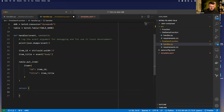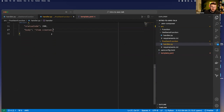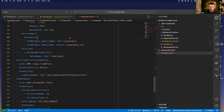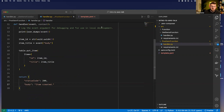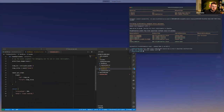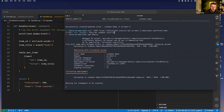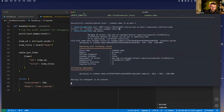And then let's just return a helpful response to say something like item created. So we've written our code here. Again, we haven't really had to think about anything in this file. If I hadn't shown you this file, you wouldn't have needed to know it was necessarily there to do what we're doing today. So let me deploy this again, and we will see if this code works first time to put an item into our database.